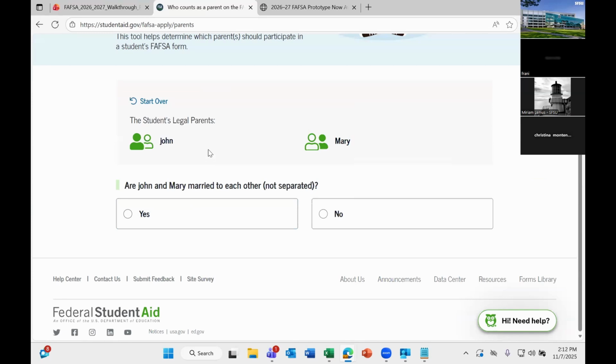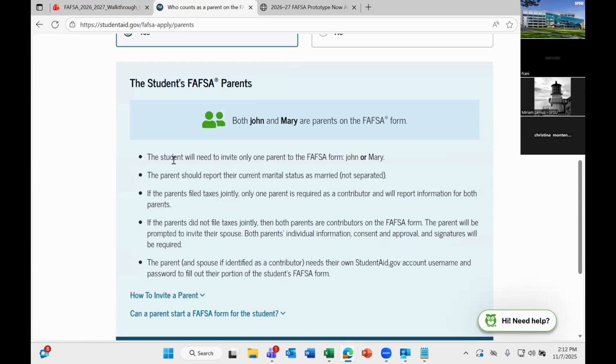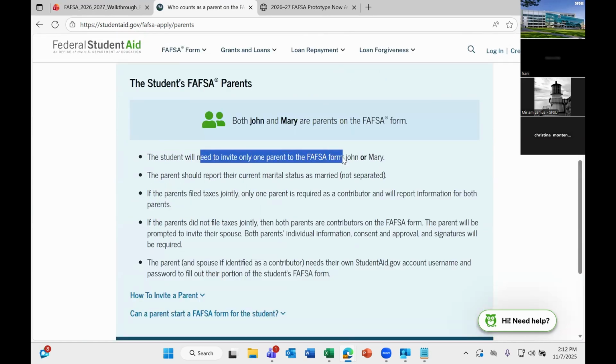And then it'll ask you questions like this. This is similar to how it asks on the FAFSA as well. So you say, are John and Mary married to each other? And you say, yes, they are. And so you'll only need to invite one parent. Okay, so it's basically giving you the answer right here. It says you'll only need to invite one parent to the FAFSA.